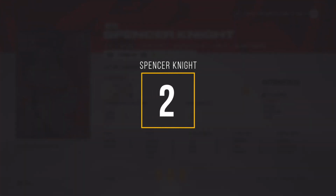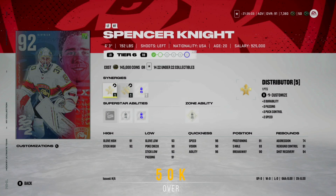Coming in at the second best goalie in the game right now is 6'3", 192-pound Spencer Knight from the under 22 collection. So keep in mind, you could either potentially buy him in the auction house or you could create him as untradeable. But this card is not going to be cheap to upgrade, guys.